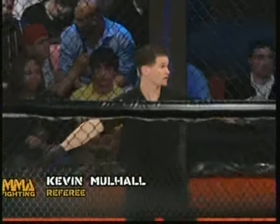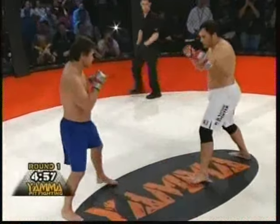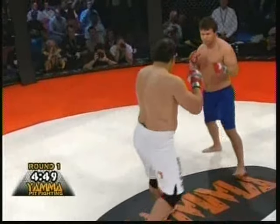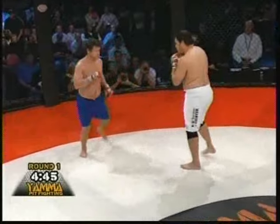You ready? You ready? Let's fight. Kevin Mulhall starts up the two Masters. Taktarov in the blue trunks, Kerr in the white trunks. You know, Kerr used to have a right leg kick that was pretty fierce. Yes, he did. I don't know if he still owns it.